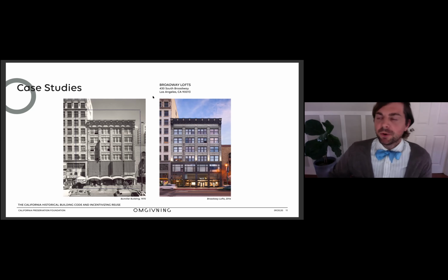As we're going through the code, we'll reference back to these projects that are on Broadway to show how we were able to include provisions from the historic building code.